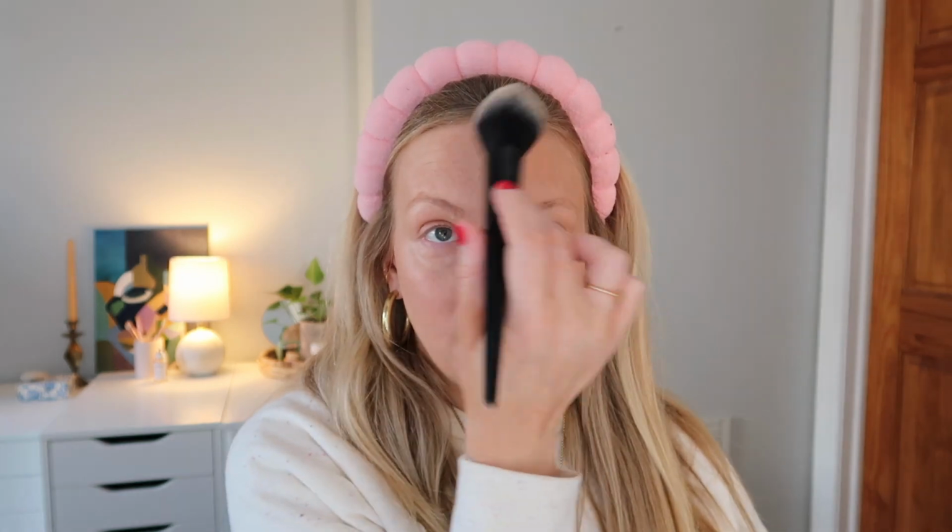And for the rest of my face, I like to use the Kosas Cloud Set in the shade Breezy because it just takes away any shine but keeps the glow. And this is a Milk makeup brush. I tend to avoid these areas with the Cloud Set. I put down powder everywhere else first, and then I'll go just lightly over top.